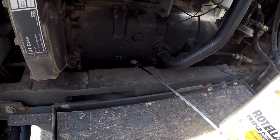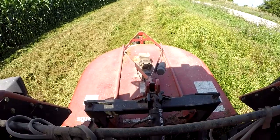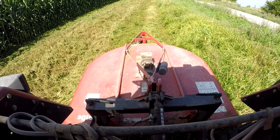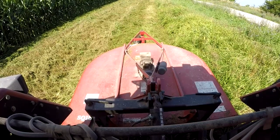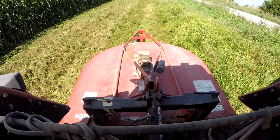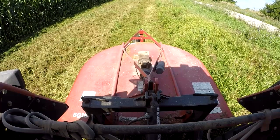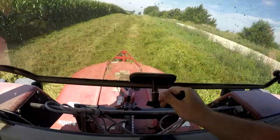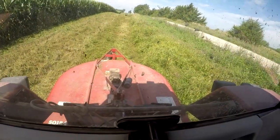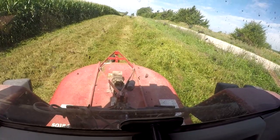Rock and roll. Well, we're getting a little bit of excitement here. I don't know if you can see it, but the slip clutch on the PTO shaft is actually smoking. I suspect that's because the bolts and the springs are probably not as tight as they need to be, at least now that it's slipped some and gotten the metal parts polished off a little bit.